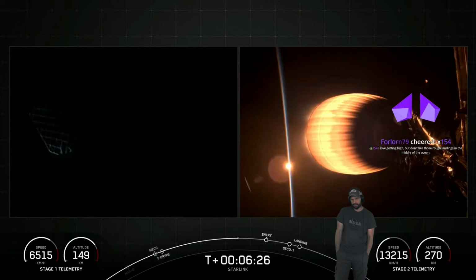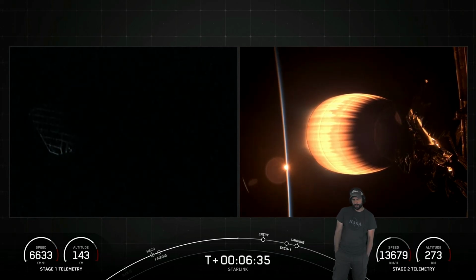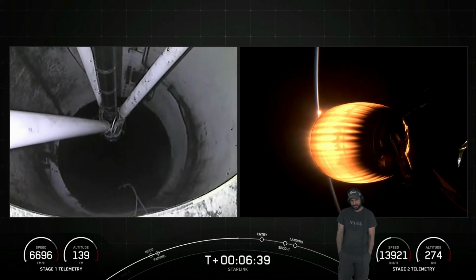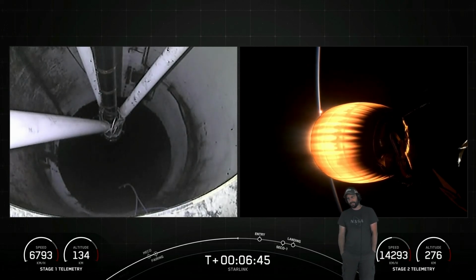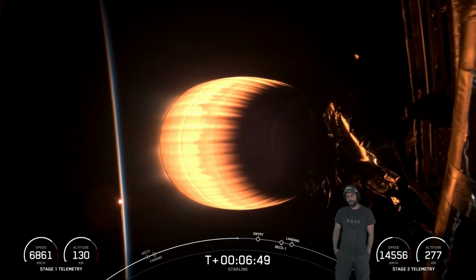Nah, Nick, not at all. Set the booster forlorn. Nice. Yeah, if we get uninterrupted signal, we're good. Like this, we're in for some pretty awesome shots.